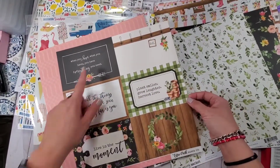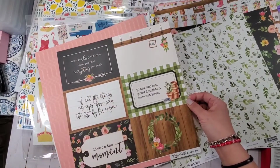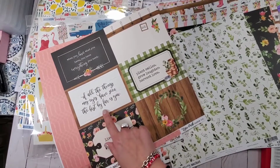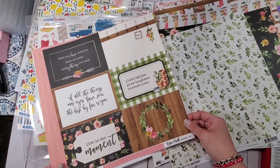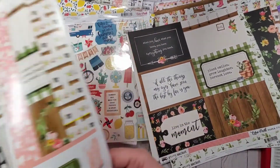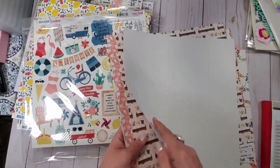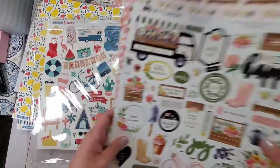When you love what you have, you have everything you need. How sweet. Of all the things my eyes have seen, the best by far is you. How cute. Very, very cute. Beautiful colors. Beautiful colors. And you get a 12 by 12 sticker sheet. So that's an awesome, awesome deal.